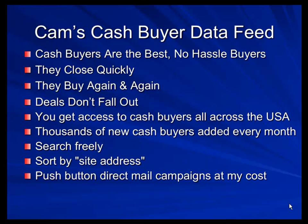I've been doing business with this company for 9 years. I've sent millions of mail pieces through them, and you get my preferred pricing. This is not a profit center for me. The cost is passed right through to you.